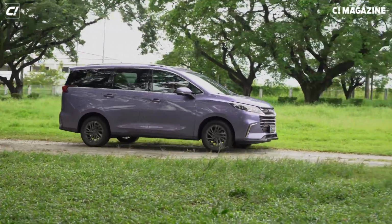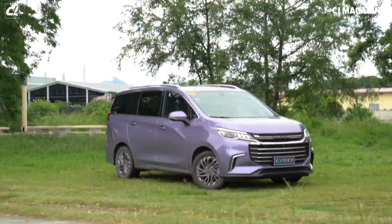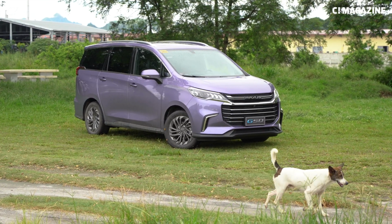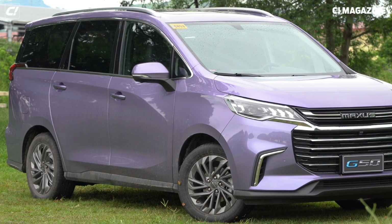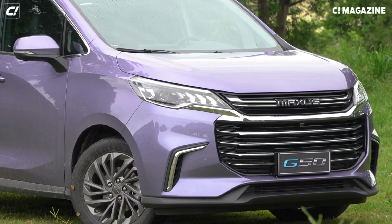Back then, the MPV segment in the country were mostly utilitarian vehicles. It was very basic. So the G50, you could say, is a big development for the segment. We finally have it, the latest addition to the MPV segment in the Philippines, the 2021 Maxus G50 Premium.